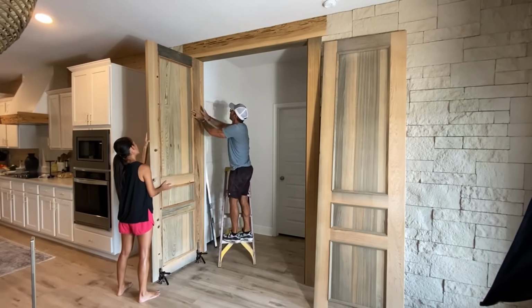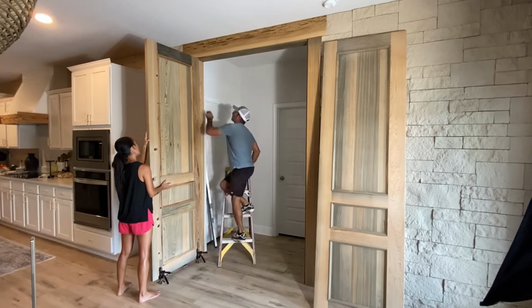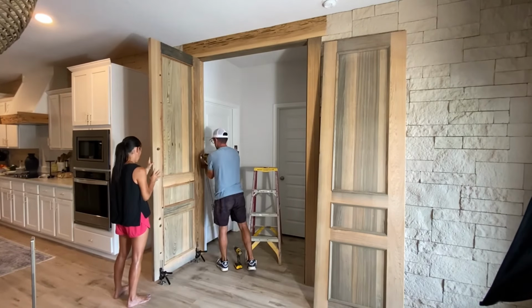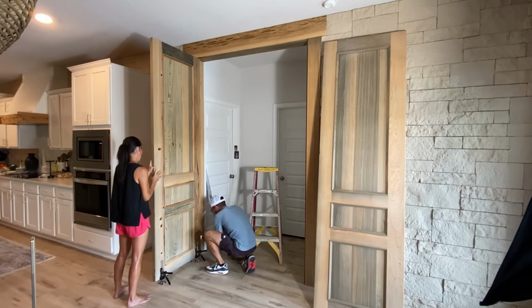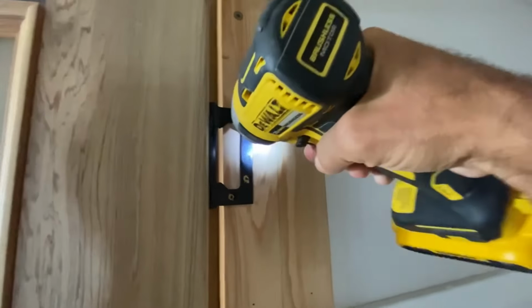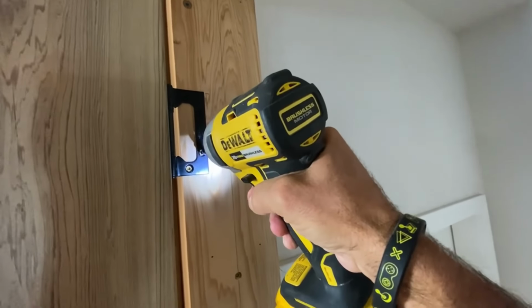But I lost sleep over how to install these doors because they were so incredibly heavy. I didn't know if me and my wife could pull it off. But I got these jacks, and it worked like a charm. I was able to lift them up to get to the proper height and square up these hinges. Actually, it was easy peasy.